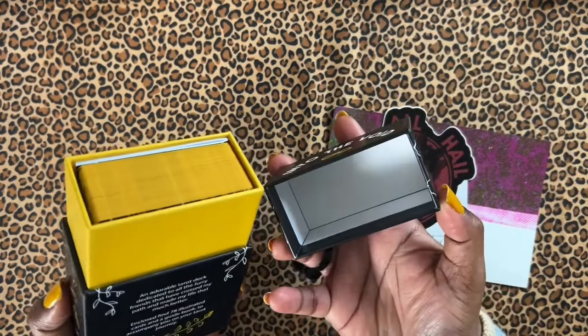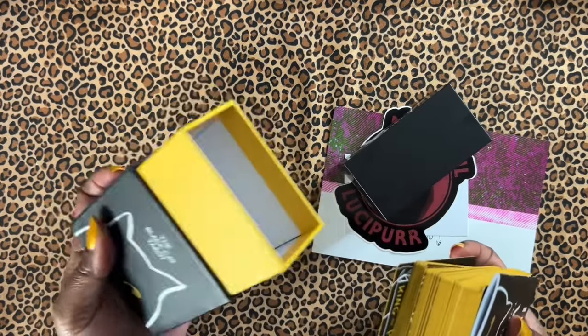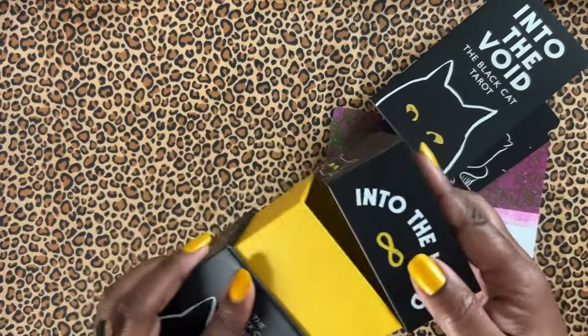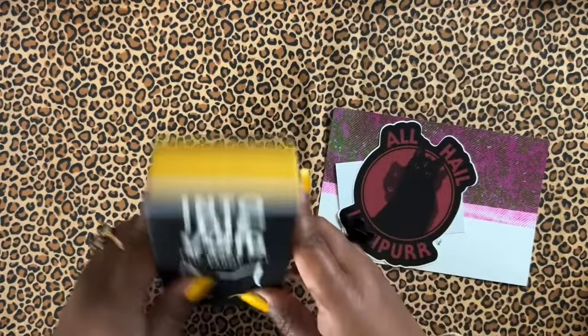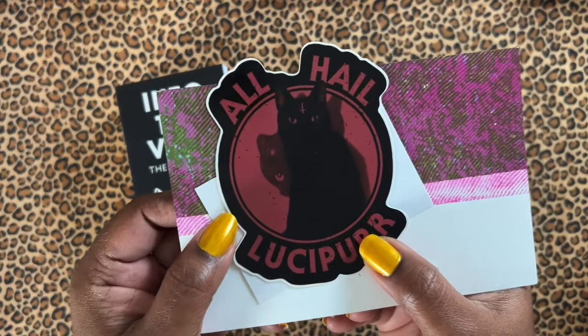So it opens like that, and this is the inside of the box. Cards out, and that's the inside. Nothing to really see there. And then here are the cards. Comes with a little white book. Came with this sticker, All Hail Lucifer. I had to show that to you guys.